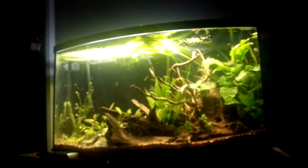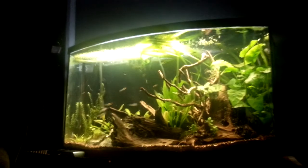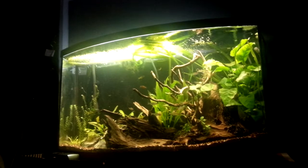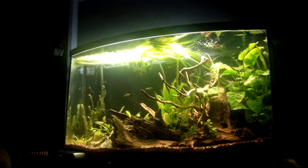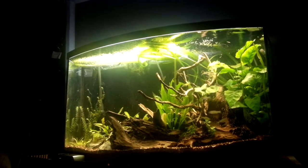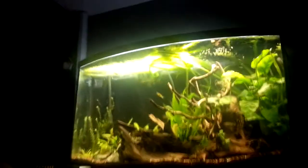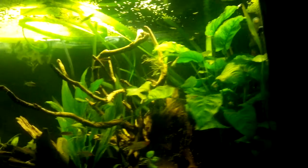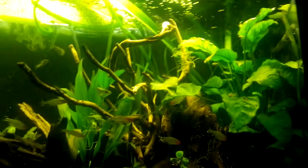And this is my 46 gallon tank. I must say, I am really proud of it. This huge anubias I got for a trade the other day. It's really, really huge. It's broadleaf anubias.